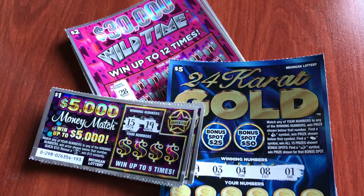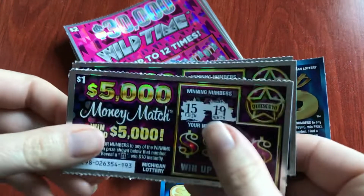Happy Sunday, everyone. And today I have a variety of tickets. I have some of the $1 5,000 money match tickets. I have some of the $30,000 wild time tickets. And I have one of the $5 24 karat gold tickets. So I hope I picked some good ones here. But it should be fun to play some different games all in the same video.